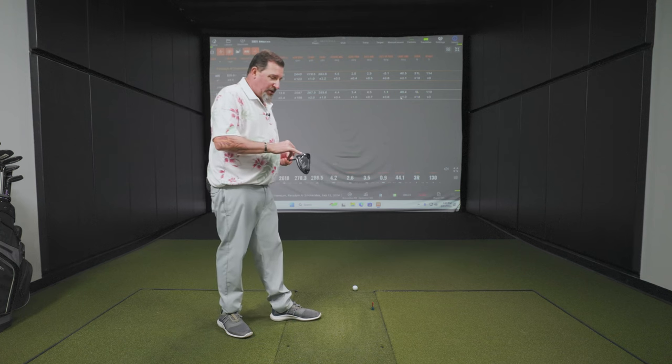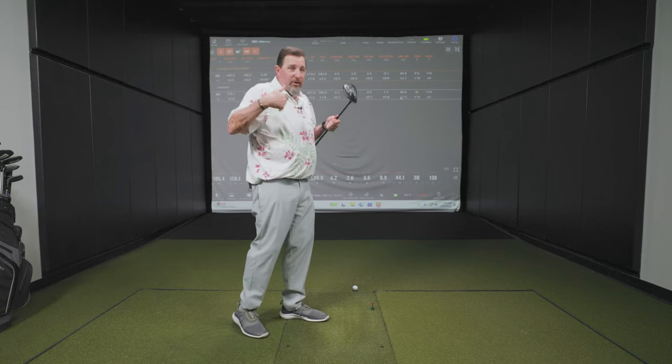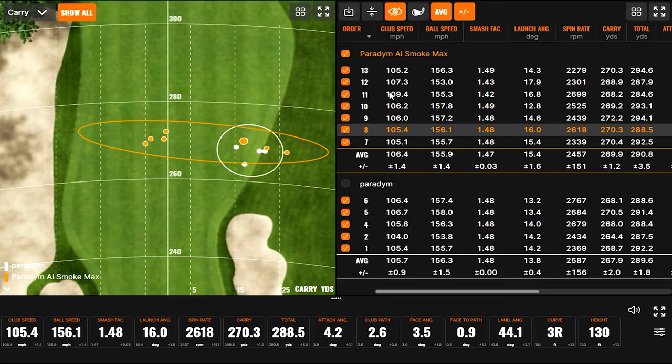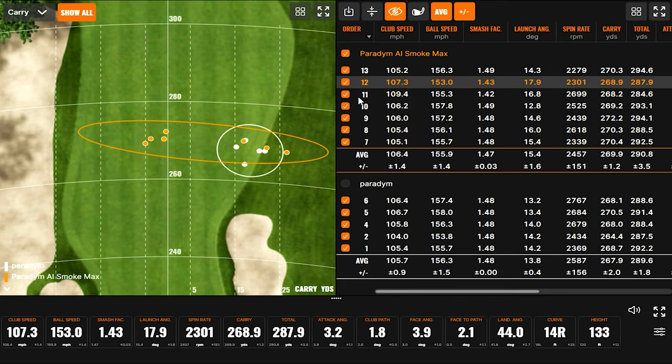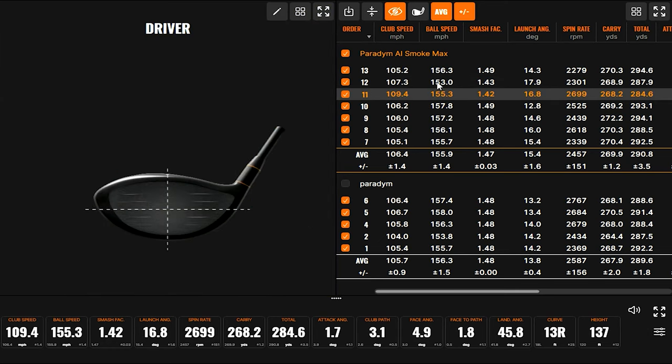Did the Smart Face help with any of that? Probably. One thing we should note with the Smart Face, and the forgiveness in the drivers, is that both these drivers are very forgiving. But I wanted to bring up these misses that you had, right here and right here. Those were a 1.42, 1.43 smash. Definitely user error. But you lost no distance with those. You hit a 268 carry. Granted, you swung a little faster on those. But the fact that you're able to hit it out on the toe, I believe, is where those were, and still get that result.